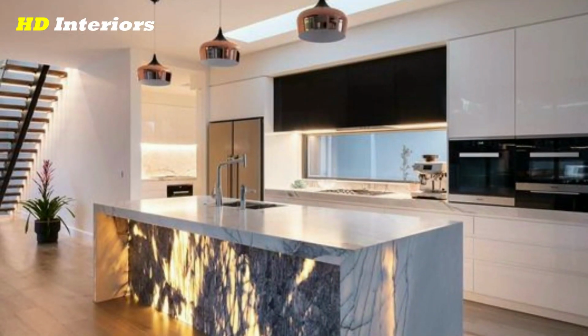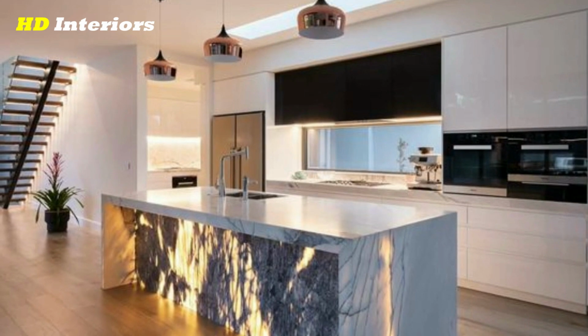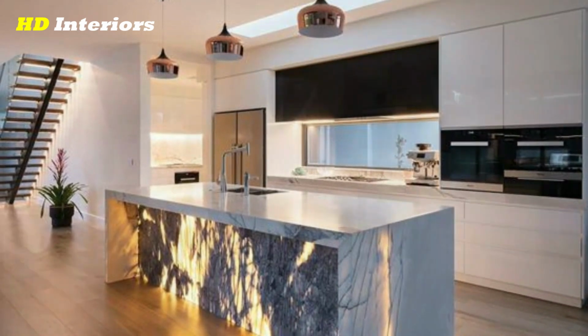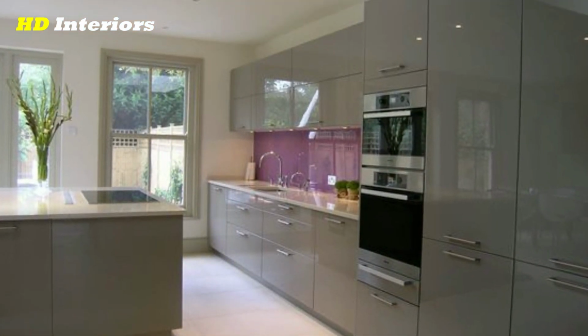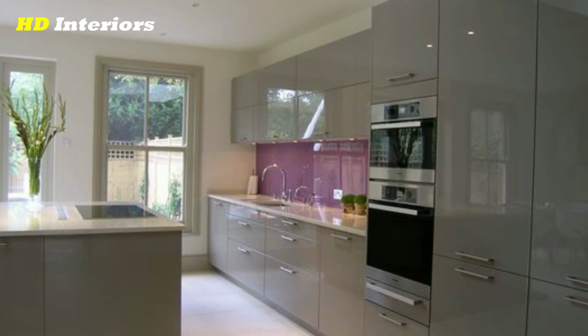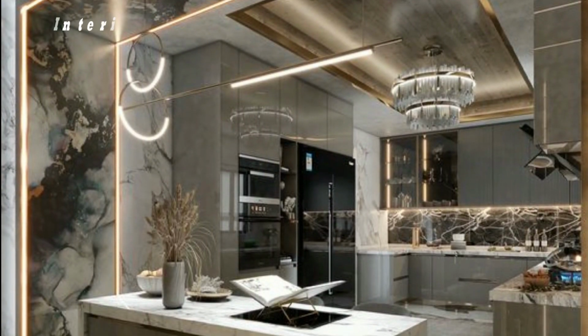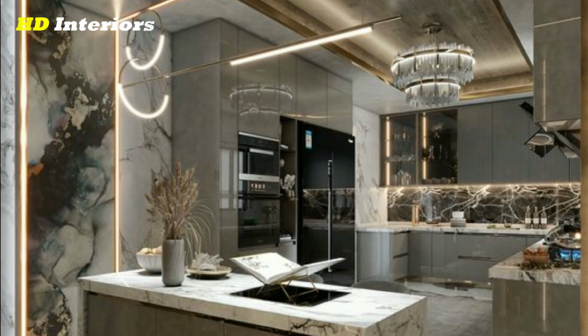Choose appliances that fit your kitchen's size and layout. Consider the features you need, such as a self-cleaning oven or a built-in dishwasher. Look for appliances with an Energy Star rating to ensure energy efficiency.